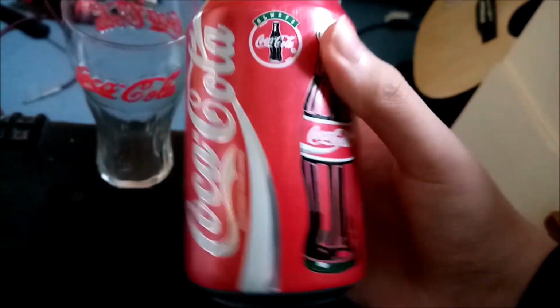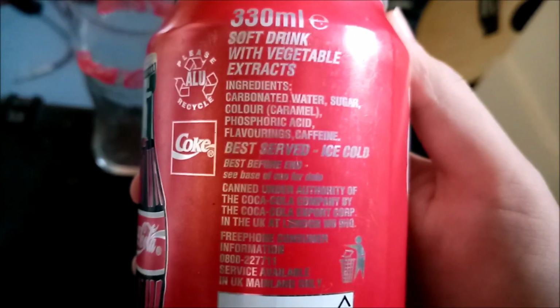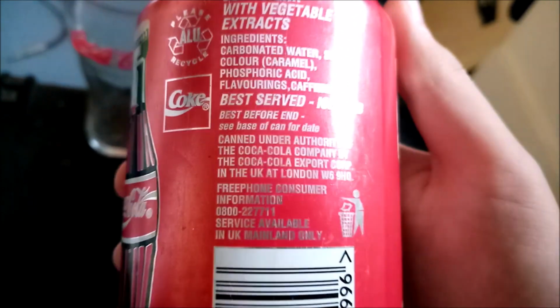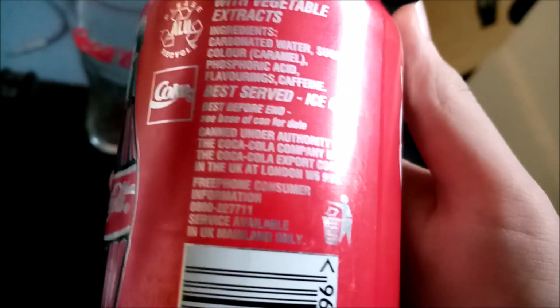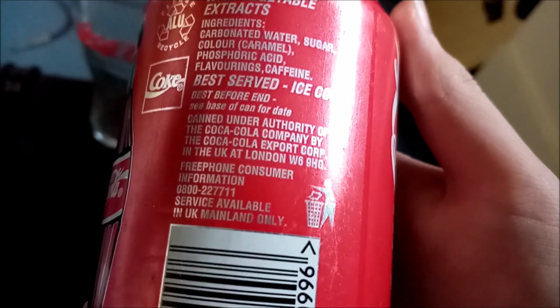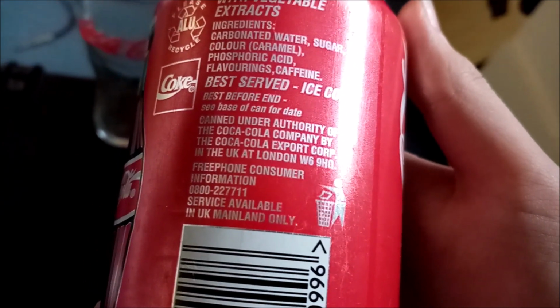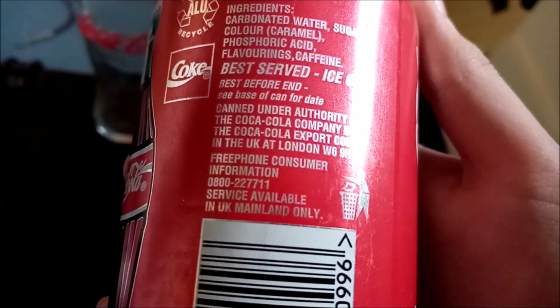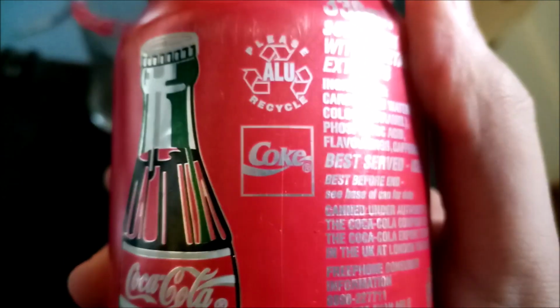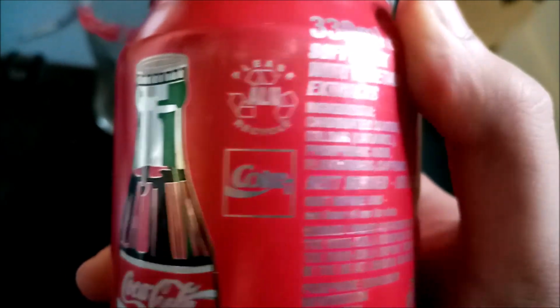Well, a can of Coca-Cola. It's British. Let me just show you. So we go. It's got carbonated water, sugar, caramel colouring, and phosphoric acid. Best served ice cold, but we're going to do it lukewarm. And it's canned under the authority of the Coca-Cola Company in the UK at London. It's the phone number which they still use. Please recycle aluminium.